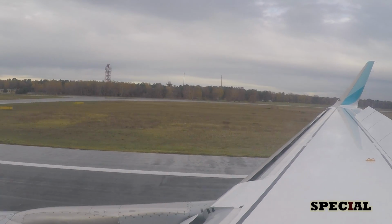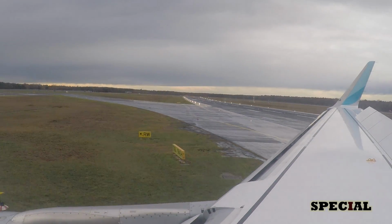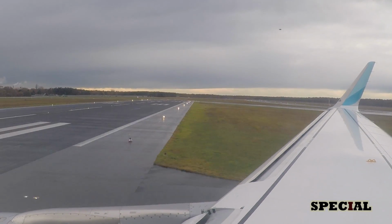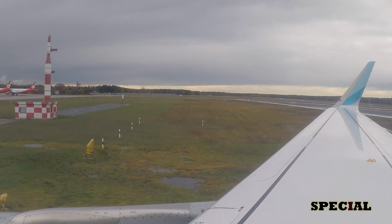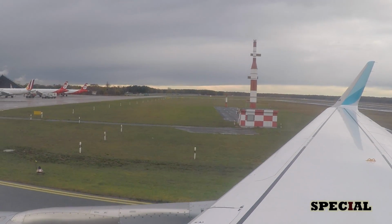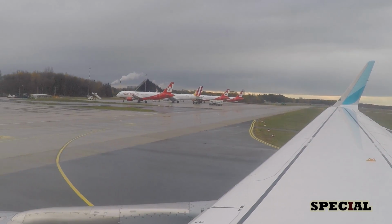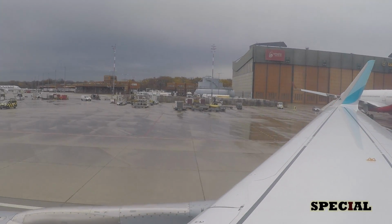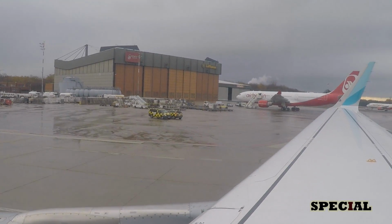Ladies and gentlemen, welcome to Berlin. Please remain seated with your seatbelt fastened until you have reached your final parking position and the front seatbelt signs have been turned off. Thank you for being our guest on this Eurowings flight. We regret our delay, but hope it will not cause you any further inconvenience. Nevertheless, we wish you a pleasant day in Berlin and surroundings and say thank you. Take care. Bye-bye.